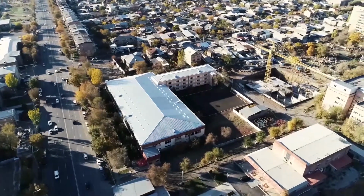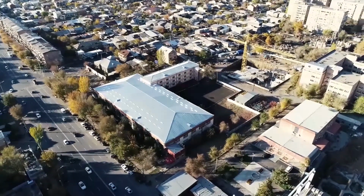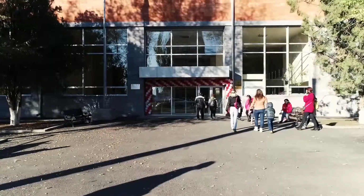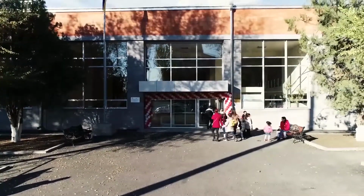A year ago, this building, located in the Erebuni administrative district, to put it mildly, had quite an unattractive appearance. The Child and Youth Centre, occupying more than 6,500 square metres, was built back in the 1970s with no renovations since. A year later, the building has changed beyond recognition.